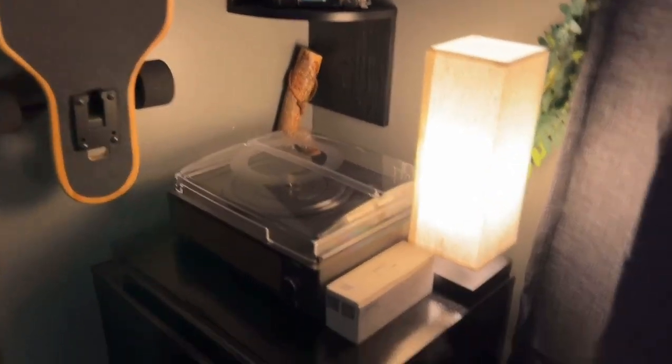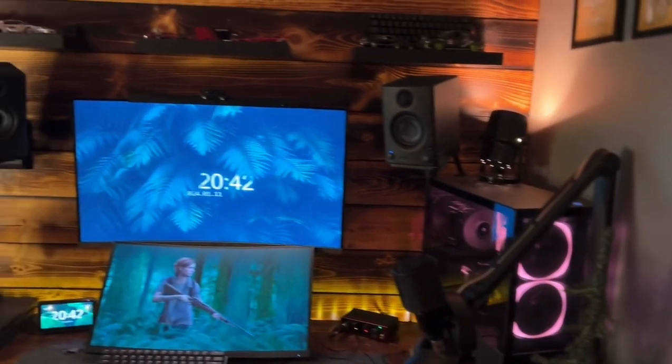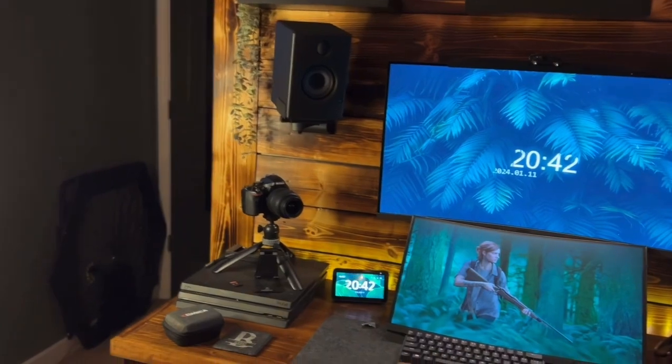You got my record player over here. I actually keep my records underneath here. You got my skateboard. It's got some Hawaiian print on the back. We got some more leaves hanging from the curtain rod over here. Now over here we got the actual setup itself. So this right here, this is where all the magic happens.